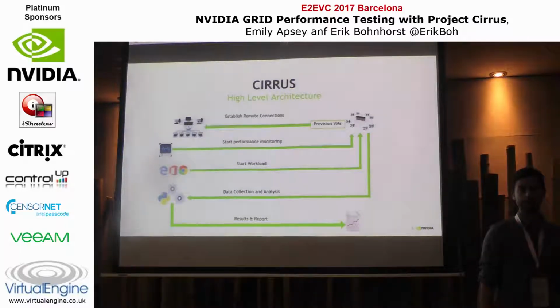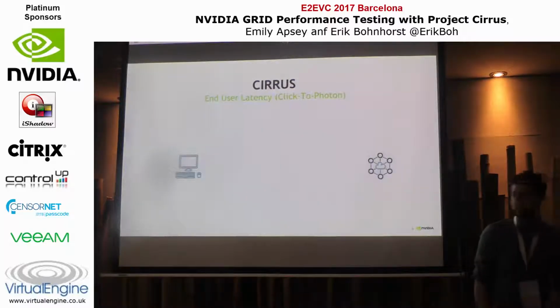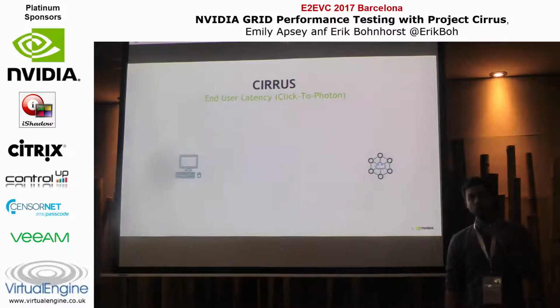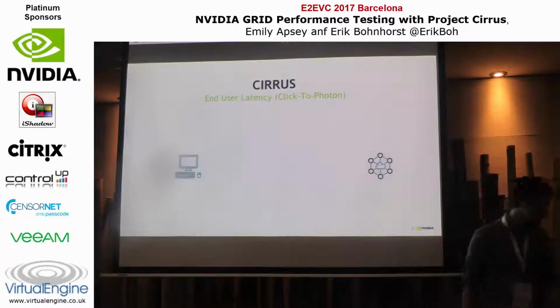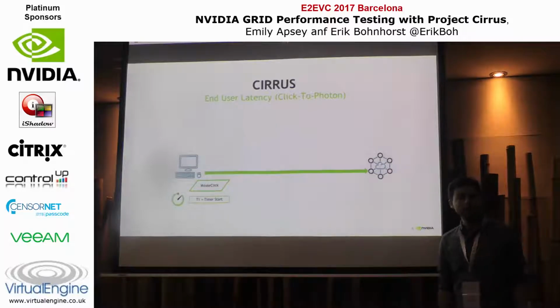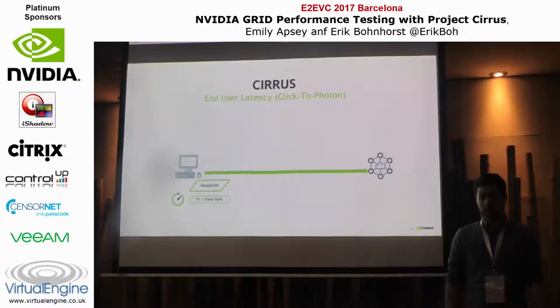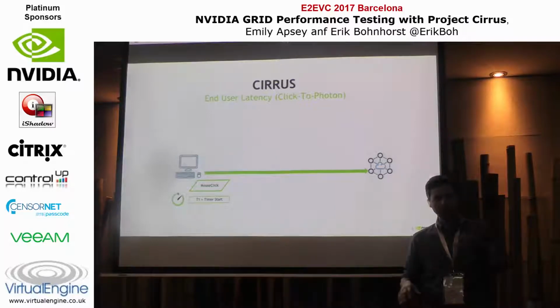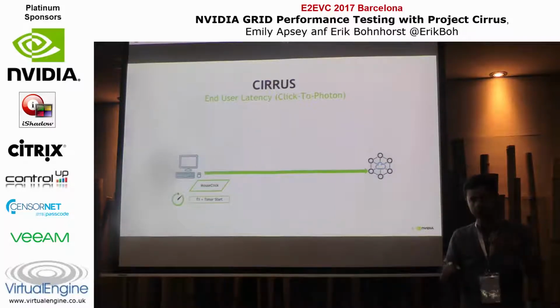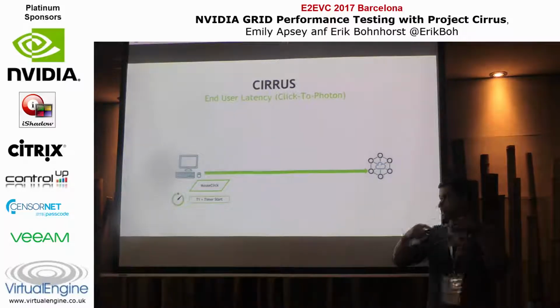Any questions so far? Okay, so at this point you understand how we do the benchmarking. I'm just going to go into the end user latency part because it's one of the metrics why people buy GPUs for the knowledge worker piece. What end user latency is, we used to call it click to photon. I don't know if anybody has seen data that we generated. Click to photon was, we had an oscilloscope, so it was a physical solution: a modified mouse, an oscilloscope and a photodiode on the screen, and we measured the time from the click to when the screen reacted, so basically a round trip latency. I'll cover that in more detail.